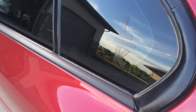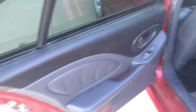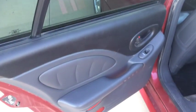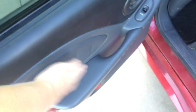Right here I'll point out that it says LK. I don't know what that means. I bought it with it on there. Just haven't got around to taking it off yet. The back door has the same two-tone color combination, with black up top, gray on the bottom, with a little plush leather insert right there. Back seats are also leather. Obviously most cars come with leather all the way around if they have it.